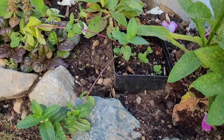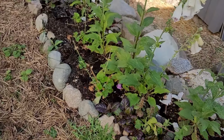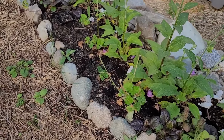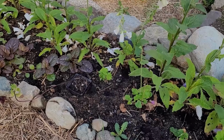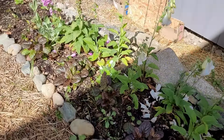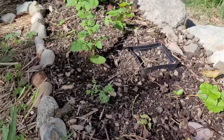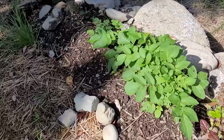Mint is invasive, so I've left it in the pot. Everything is filling in nicely except no coral bell flowers this year, thanks to the deer. The potatoes are mainly for ground cover, but I'll be happy for any spuds produced.